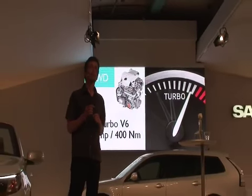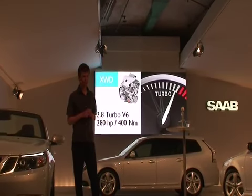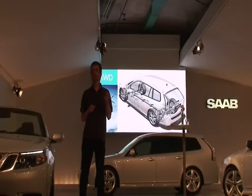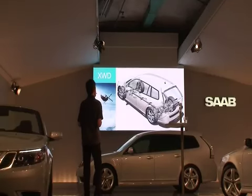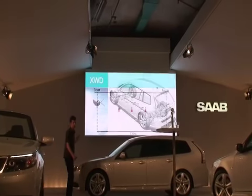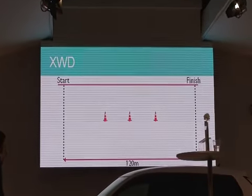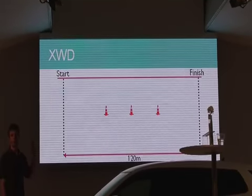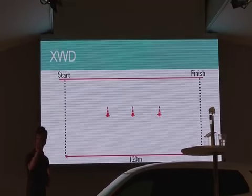But for now, I just want to share with you one example of its performance. We benchmarked the system against the best Japanese and German competitors. We're using similar engine outputs. It was a very simple test, we thought. Entering the course at a speed of 40 kilometers per hour, and then passing through a series of cones at full throttle.